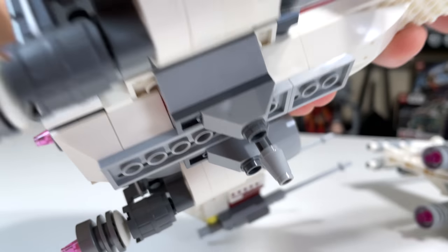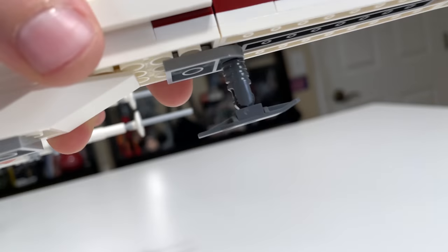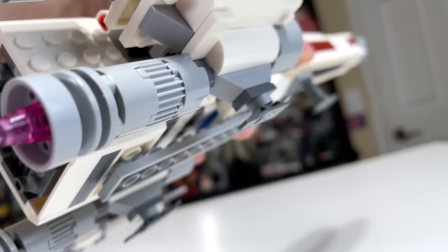The back landing gear is just some brick. On the newer X-Wing, they use some ski pieces, so that's pretty nice. There's a bit of a weak design there. At times I can make it fall off. And on top of that, you can't retract the landing gear, so it's always there, and that's kind of annoying. Definitely not a pro for this set.